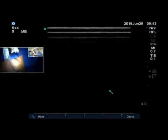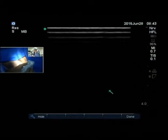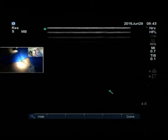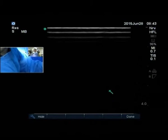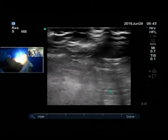So before we do the obturator, let's look at the lateral femoral cutaneous. It's a very small nerve. Can I have a little bit more gel, please? So the nerve is very superficial. It's not subcutaneous, but it's subfascial. And it is between the sartorius muscle and the tensor fascia lata.